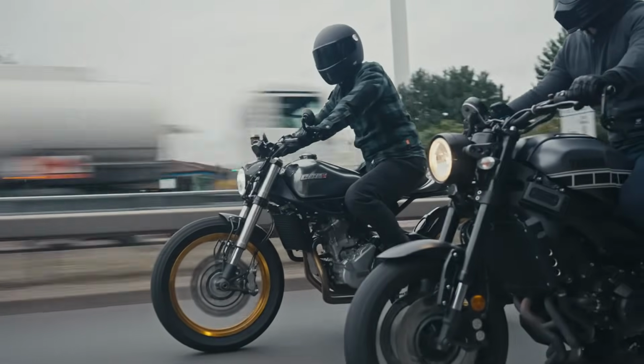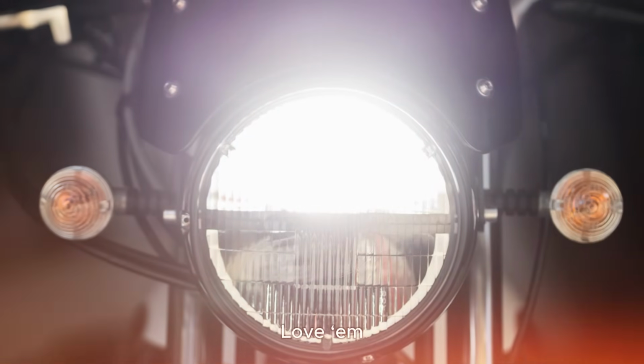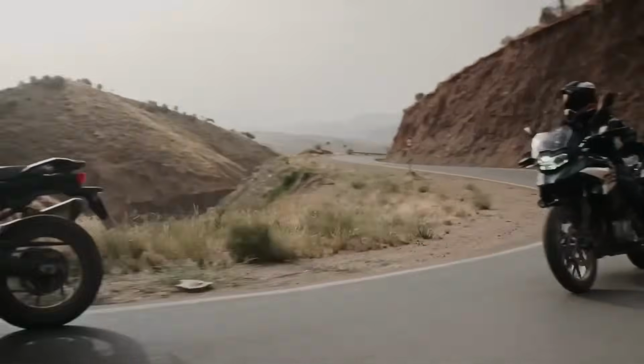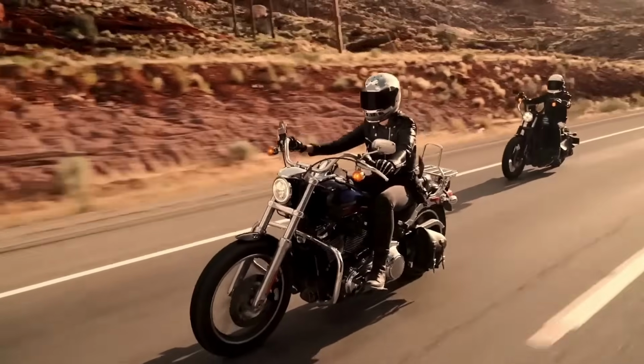Some trends make biking better. Heated gear, great idea. LED headlights, love them. But then there are the other ones. The trends that look cool for 10 seconds and make you look stupid forever.